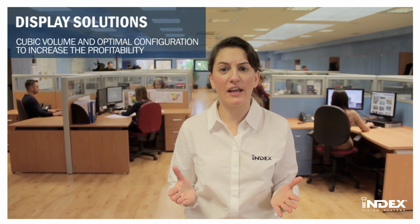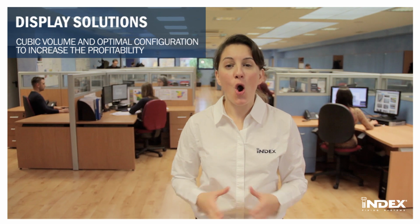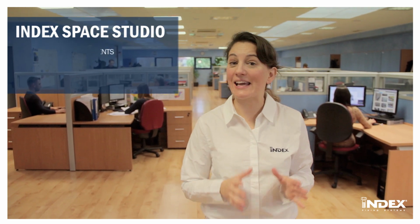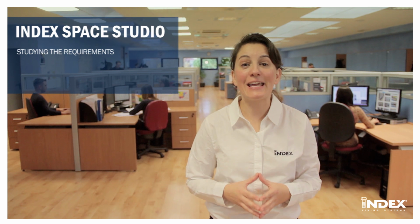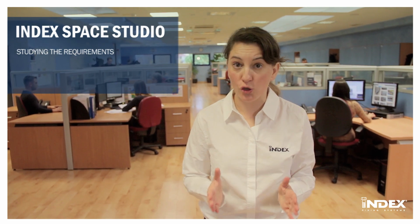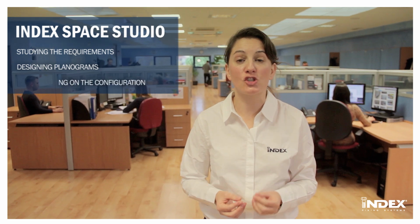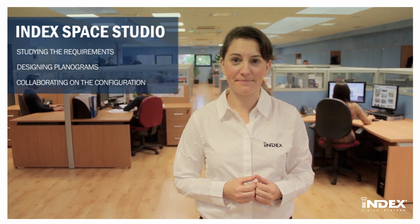Have you ever thought about the importance of having optimized shelf space? Today, we'll see how you can increase the profitability of your business through the Index Space Studio service that enables a study to be made of the specific requirements of each of our customers, designing customized planograms for the precise cubic volume of your products, and collaborating on the optimal configuration of our display solutions.